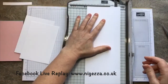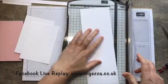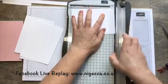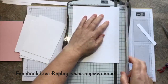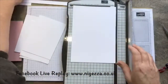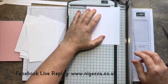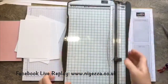So always keep those. And then we'll get another long sliver here, again good for sentiments. So we've got 2. I might not do the centre one, I might just cut this, do the 6 tops rather than cut the ones for the centre. Oh, that was a score. Turn that round, because if it's scored first it does tend to get a bit fluffy. There we go. So that is my card bases done.